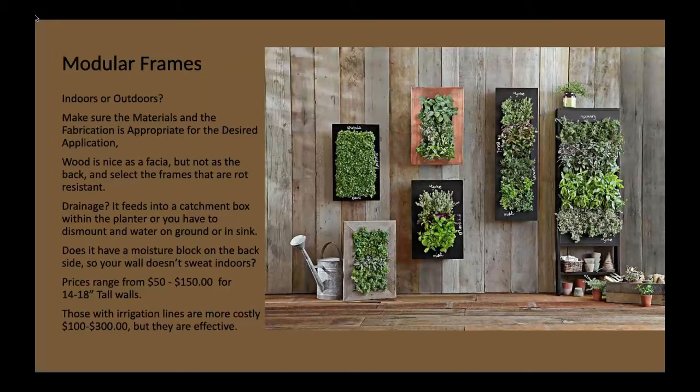It's fun. You can do this chalk paint on them and make them more into writing notes or a gift, or identifying the herbs that are in the systems.